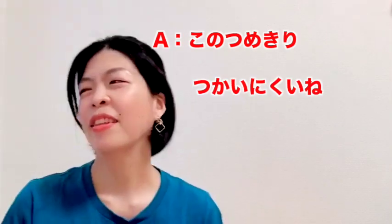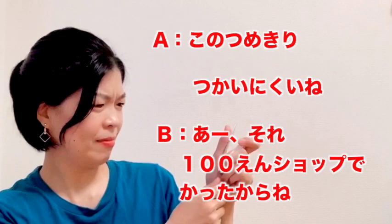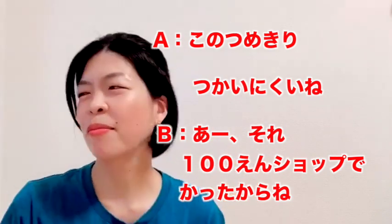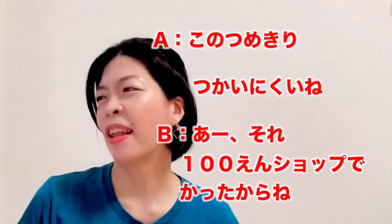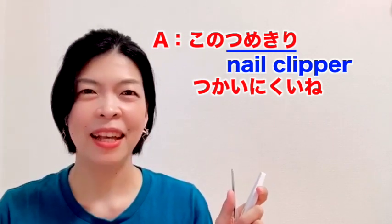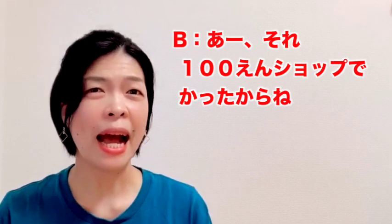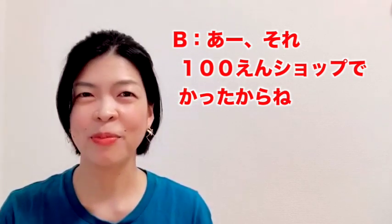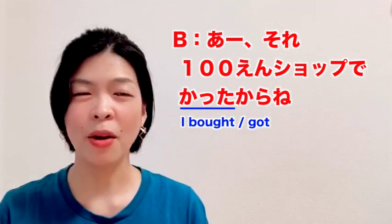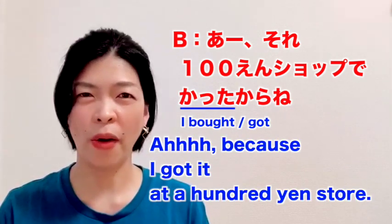Alright, anyway, here is an example conversation. この爪切り使いにくいね。それ百円ショップで買ったからね。Okay? So, 爪切り means nail clipper, and 使いにくい means hard to use. So, それ百円ショップで買ったからね. 買った means I bought or I got. So, because I got it at the 100 yen store. Okay?